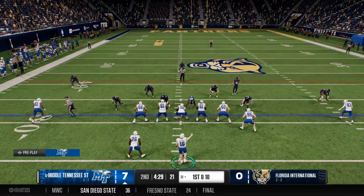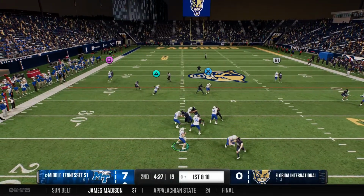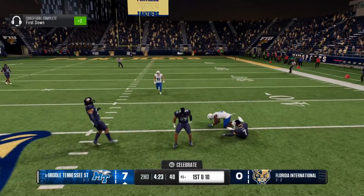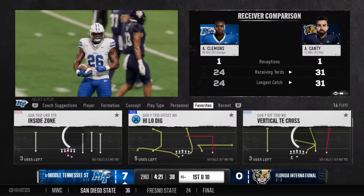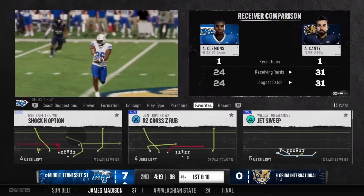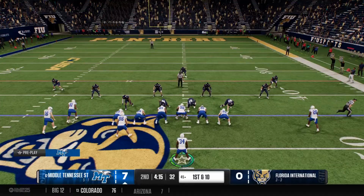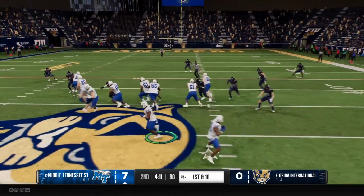The Middle Tennessee offense will go back to work. They'll throw it on 1st down. Unleashes one. Catch in the middle, it's Clemens. And he was off to the races, and he gets it to the 45. I like the running back there on the route and the patience he showed, really setting it up. He got to the defender, was able to put his foot in the ground, get some separation, catch it, and turn upfield for a 1st.